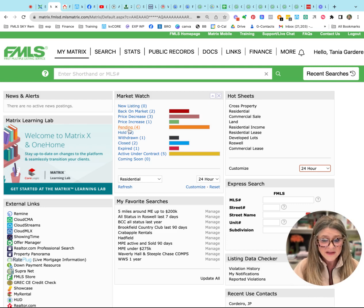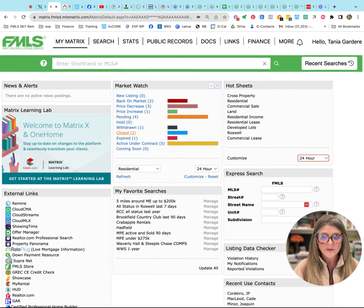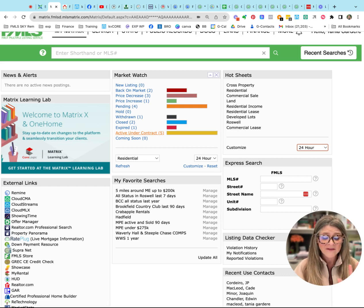We have 4 that went pending, so they were already active under contract. They got past their due diligence and their inspections, and they went hard pending. So they're just waiting for closing days, those 4. That's always exciting. We had 1 that withdrew, and then we did have 2 closings, and we had 1 that expired. And we had 5 that went active under contract. So they just accepted a contract and went binding. So I want to explain some of these things here.